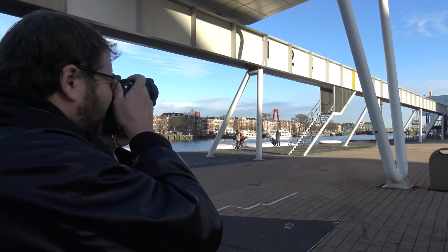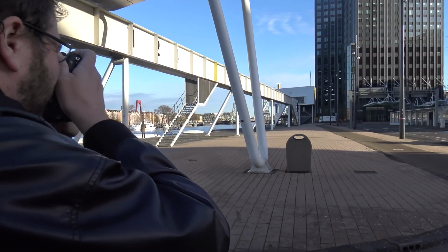Now, why do I like that big wide angle lens? Well, as you can see here, we have a beautiful building in the background. We have this beautiful thing in front. And I don't normally like architecture, but I do like this look.